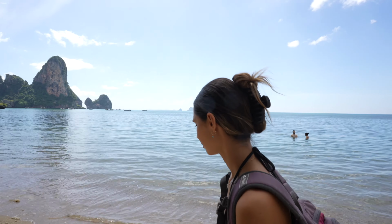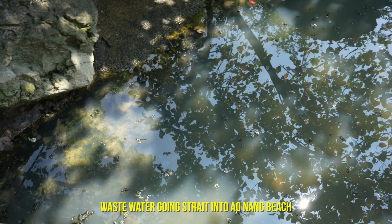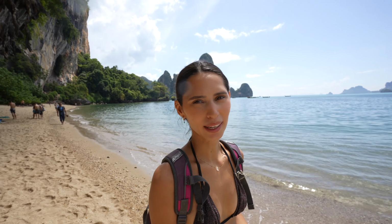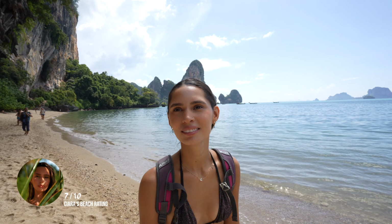What's the beach rating from Ciara? The water clarity, I will say, is a lot better than Krabi. It looks already a lot more clean. And I do love the palm trees here, and I love that it's more laid back. So I give it like a 7. I think pretty good.